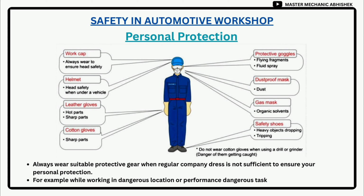Always wear suitable protective gear when regular company dress is not sufficient to ensure your personal protection, for example, while working in a dangerous location or performing a dangerous task.